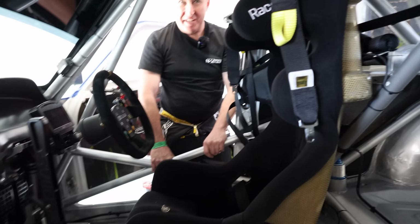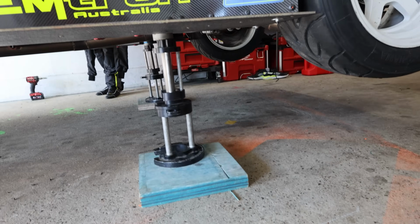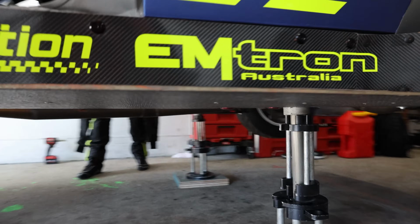Yeah, but I don't think there's many 510s with air jacks here. Here we are. Is that what it's on right now? Yeah, that's right. Oh, that is so neat. That's how we're able to see underneath it. Easy.